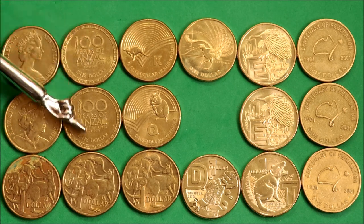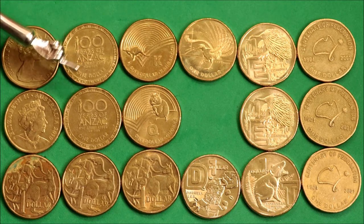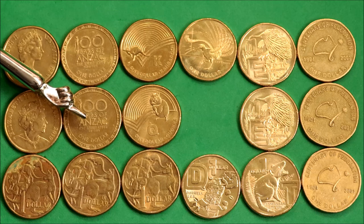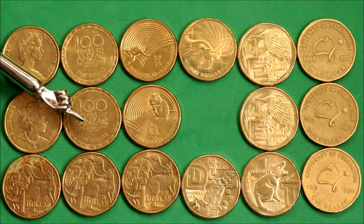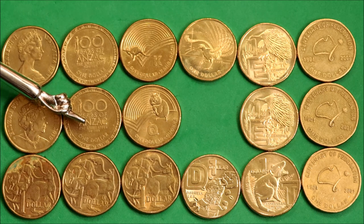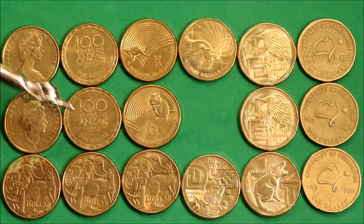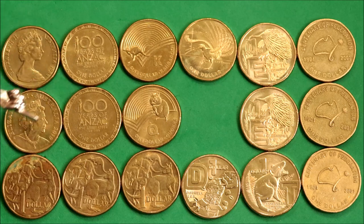Then two really nice Anzacs. 2014 and the 2018. And I needed the 2018 to complete a set. I found four really nice condition ones, or two months back I think it was. I found two lots of four and one lot was the best. Put them together and that one will complete it. So very nice. Five years in a row, all the same except for the date. 2014, 15, 16, 17, 18. Coincided with World War I.